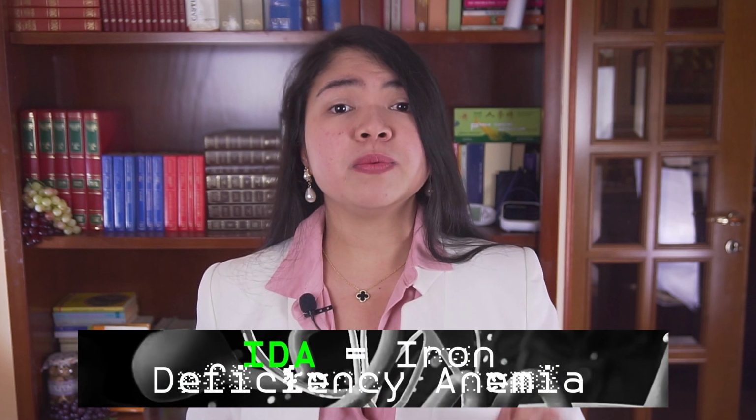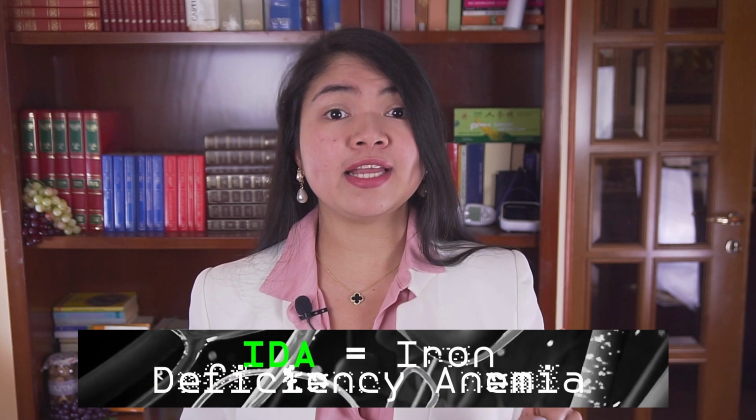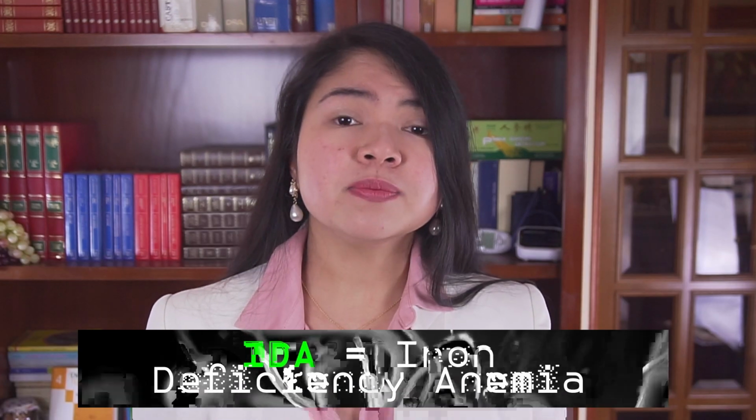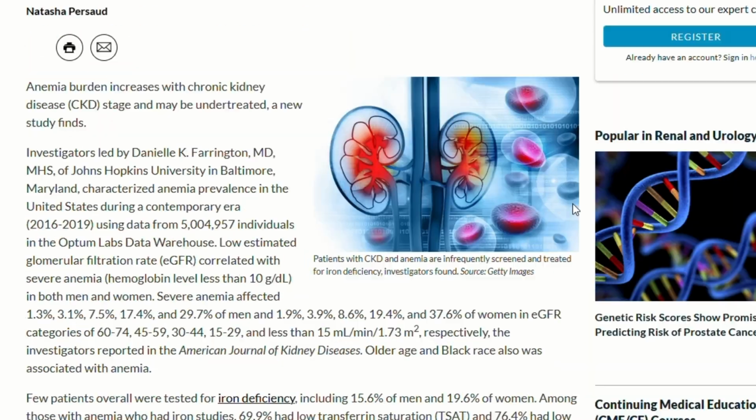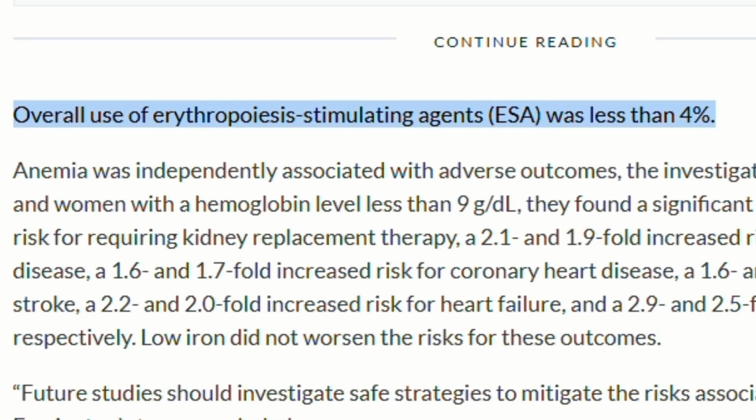Because only a small percentage of people with IDA are actually receiving the professional attention they need. A very small percentage actually. According to studies, only 4% of people with this problem are receiving the appropriate attention. Even worse, most people with IDA are not even having their iron levels checked.